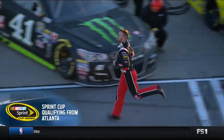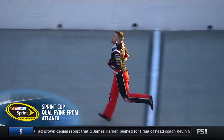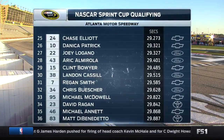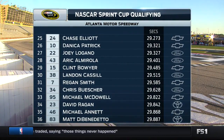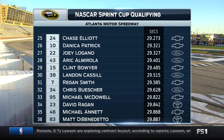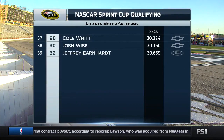Well, qualifying is a sprint. Not quite like this. Not sure what Austin Dillon's up to, but here are the drivers who earned positions 25 through 39 on the starting grid for Sunday's race, led by Chase Elliott, who missed the cut by 2/100ths of a second. Here's Matt. Looked like he was going to be in, then bumped out right at the end by one of your rookie compadres, Ryan Blaney.